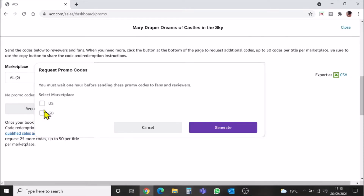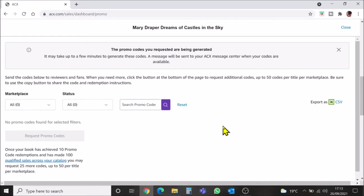Now select your marketplace, either US or UK. Then click on the Generate button. A message will appear to let you know it's been requested. You will receive a message once ready. It only takes a few minutes.